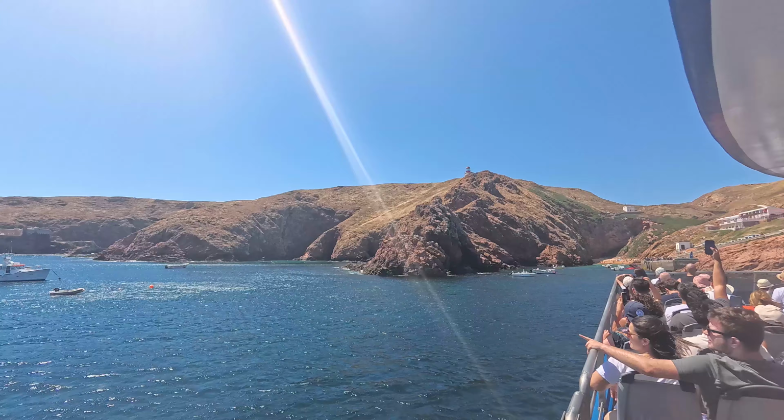After visiting the fort, we'll walk for 50 meters down to the port of Peniche. From here, we'll take a ferry ride to the Berlengas Island. You can buy the tickets here at the port, but I would advise to book the tickets in advance. You can use Get Your Guide or Viator or any of those apps to book the ticket.